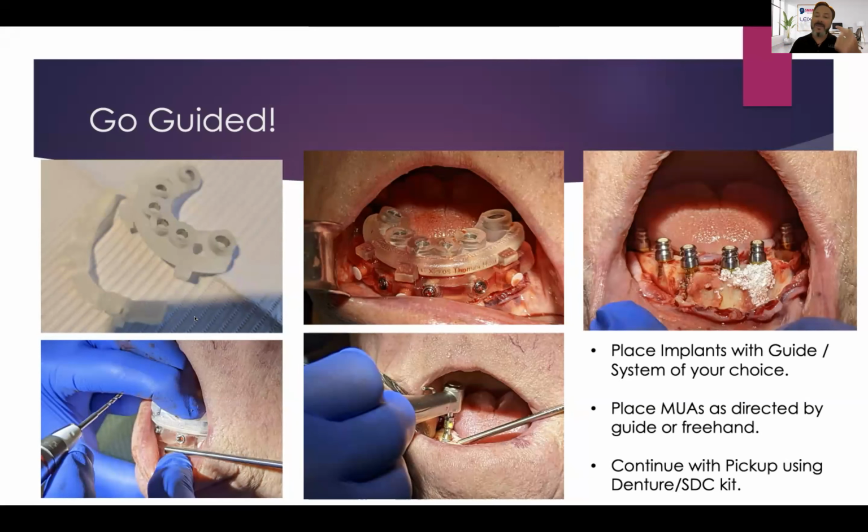MUAs, and then here again, this goes to the flexibility and another strength of this system. Let's say that we use our surgical guide and 5 out of these 6 implants torque in at 50 Newton centimeters, and I get the distal one on the patient's left that torques in at 10. Well, I'm not happy about that, especially on a distal terminal unit.